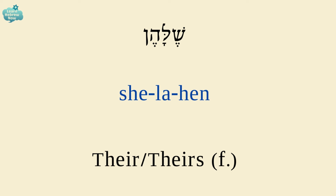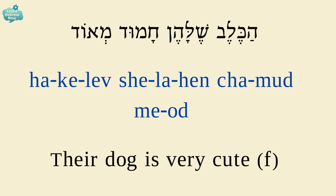To say their or theirs, referring to females, say שלהן. For example, to say their dog is very cute, say הכלב שלהן חמוד מאוד. הכלב, the male dog, שלהן, of theirs, female, חמוד, cute, singular male, מאוד, very.